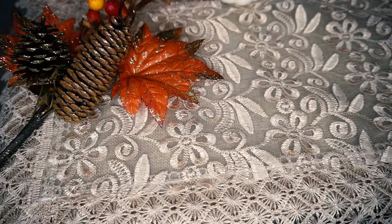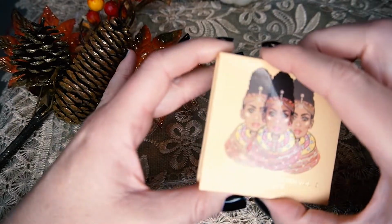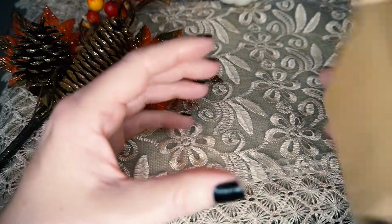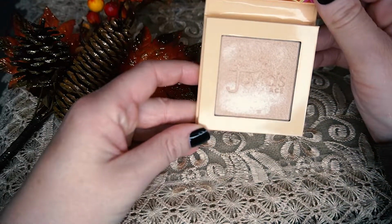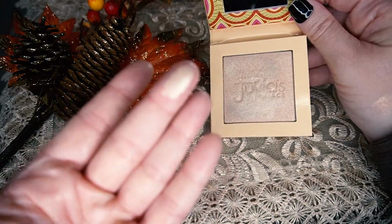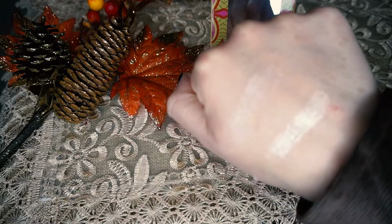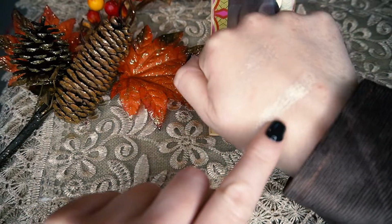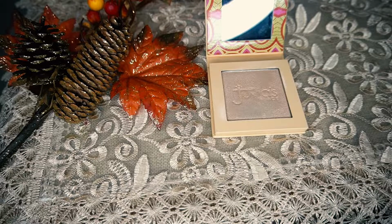Next one I am also keeping. This is Juvia's Place. I love this highlighter. This is the Tribe Volume 3. I think it's just Volume 3. I think there were 3. Yeah, 3 of them. The first 2 I think were darker. Volume 1 and Volume 2, and then this was the lighter one. It's absolutely gorgeous. So, so pretty. Do you see it? That's the Juvia's Place one. And I know, all my highlighters are the same color, but whatever. And again, it works really, really well for dry skin.